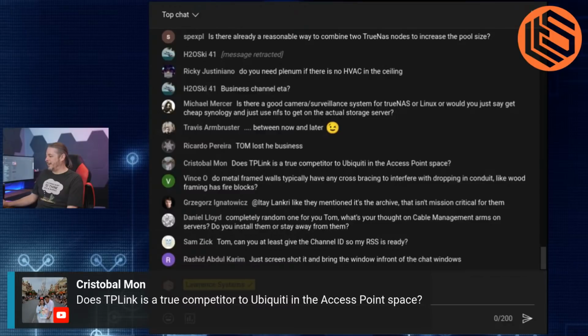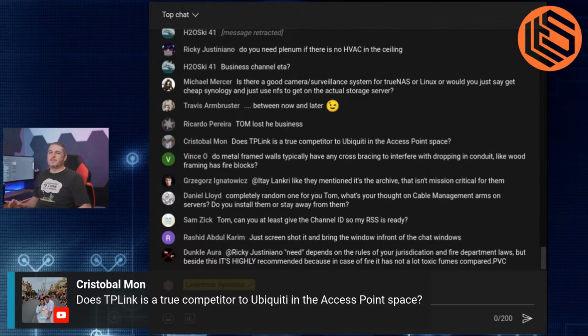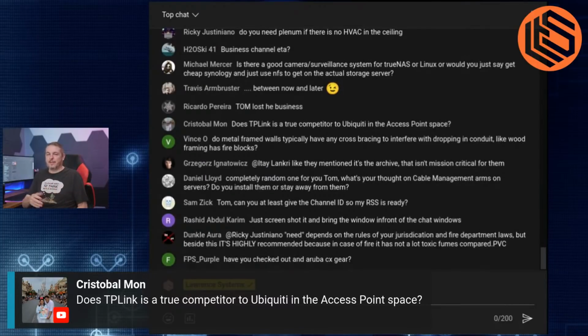Is TP-Link a true competitor? No, I don't think they're a true competitor. TP-Link is a company that copied UniFi, but I don't know really where they're at. I haven't looked at their product to see if they've tried to advance beyond them. But a lot of people pointed out that TP-Link sometimes doesn't have as long of support as UniFi. They let products go longer and don't have patches out as soon. So those can be real problems.